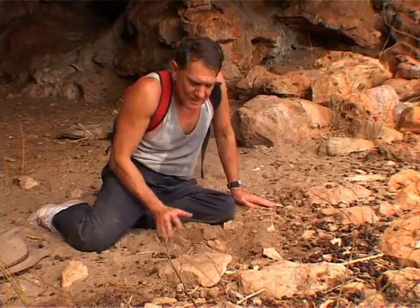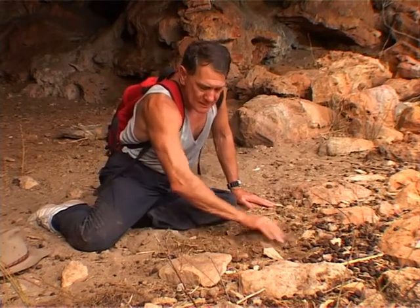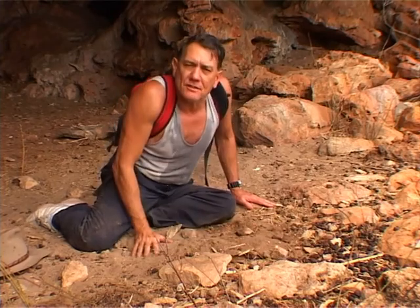Putting these shells right back where they belong, back into the midden. Cover them back up again. Because all these caves are sacred places to Aboriginals.